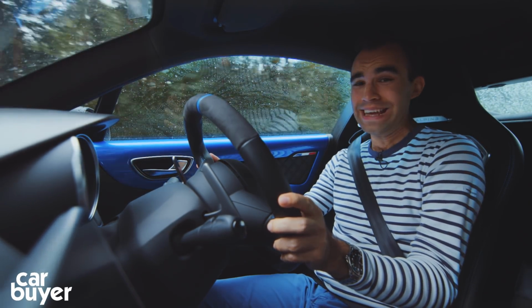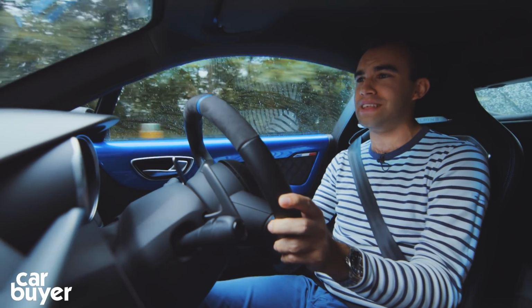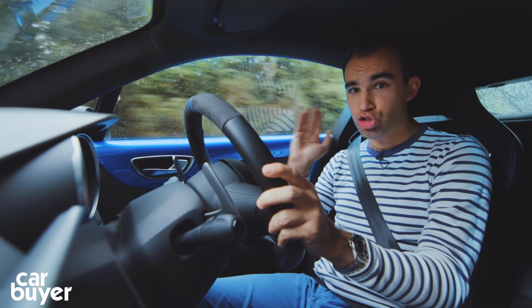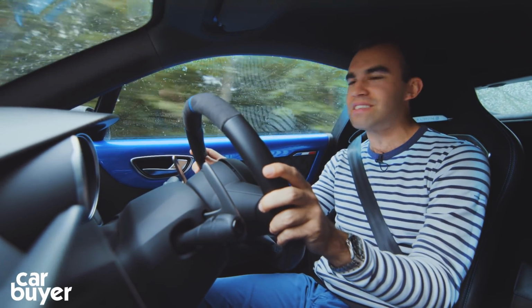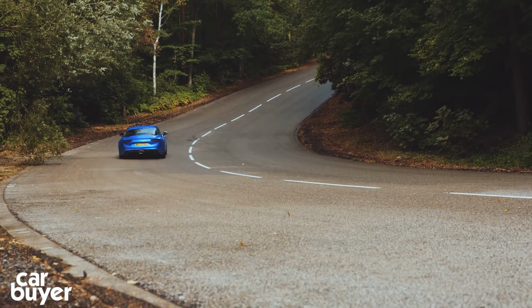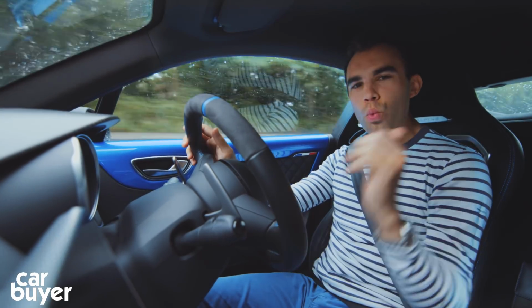fantastic, trust me. Now, it's one of those rare things that within the first 500 yards of driving this car, you realise this car is absolutely top drawer. Now, you don't have to dial it up or live with it to learn about its quirks. This car is excellent right from the get-go. So, what's good then? Well, let's start with that engine.